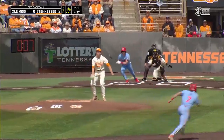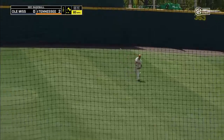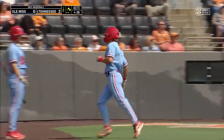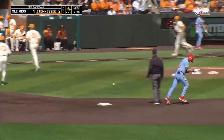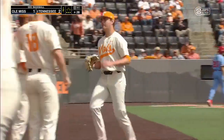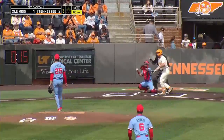2-1. That's hammered. Into center field, a base hit. Hill gets the wave around third. He'll score. To third base goes Burford. Ball gets away in the infield. Throw to second base, and they got him. So Amick to Curley to finish off the threat. But Ole Miss does tack on one. And Robin Villeneuve cuts and misses.